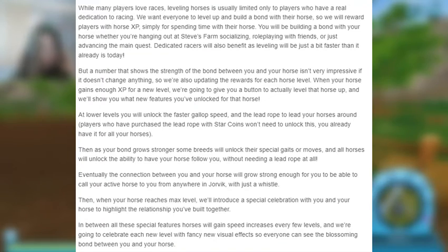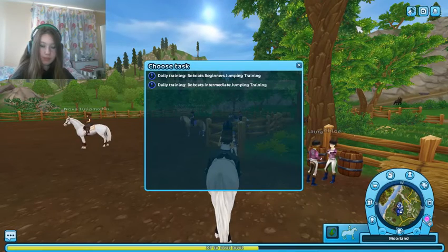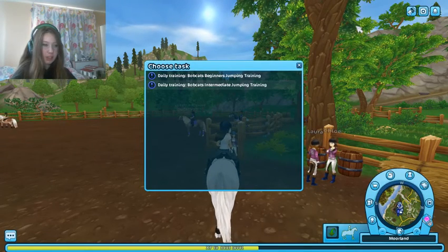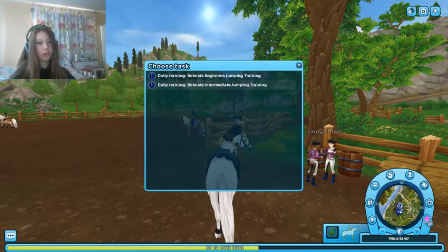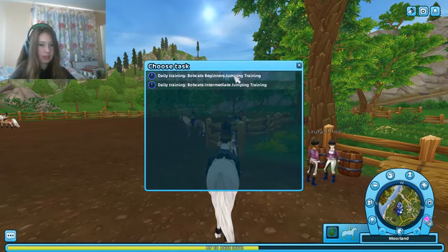Alright, eventually the connection between you and your horse will grow strong enough for you to be able to call your active horse to you from anywhere in Jorvik with just a whistle. Basically, you will whistle and the horse will come to you. How cool is that? That is insanely cool.